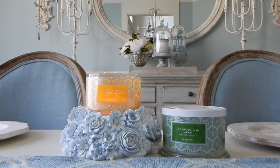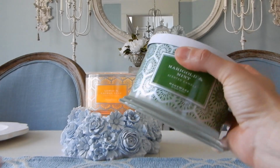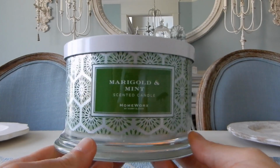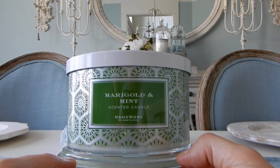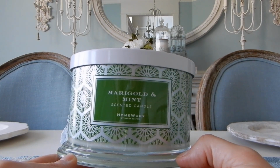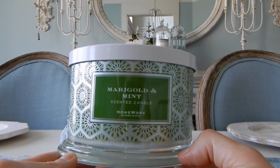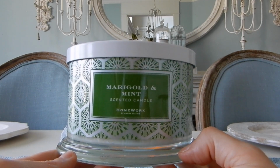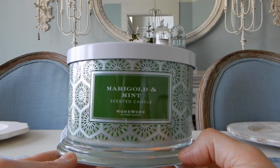Let's talk about the other one, because this I was most surprised by. I did not think I was gonna like this at all, you guys. This is the Marigold and Mint. This was the one that I was most definitely thinking, oh, nope, not for me, not for me at all. It is for me. I like this. Not enough to repurchase it right now, but I would definitely probably repurchase this next year.